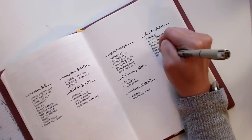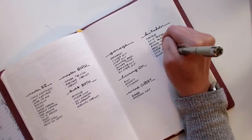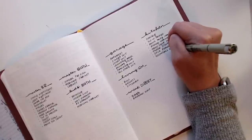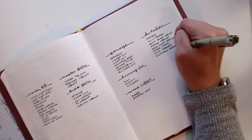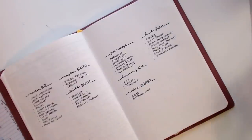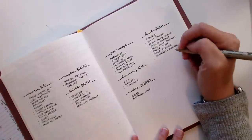Essentials drawer, which is basically the drawer that has my measuring cups and my immersion blender and my electric hand mixer, things I use all the time in the kitchen. The small appliances that are allowed to live in the kitchen live in the essentials drawer.